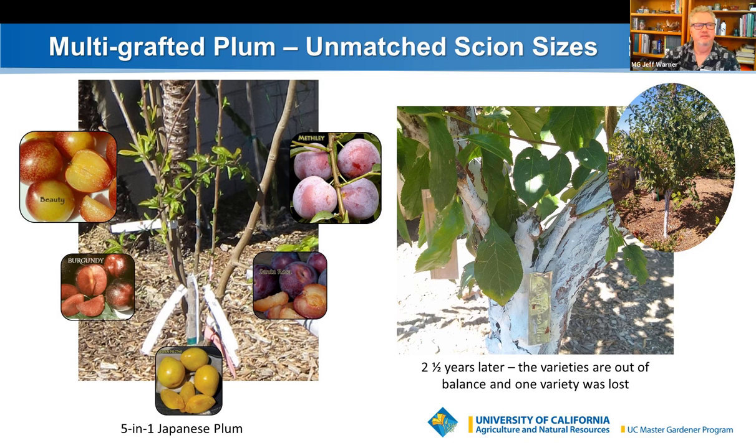I have a couple of ones. This one here is a plum, and the size of these three in the middle here, if you can see, these are much smaller than the other two on the outside. And the two on the outside have basically taken over the tree. They're growing too vigorously. It's hard to keep this tree in balance. And so it's a lot of pruning issues. I don't recommend this for beginners.